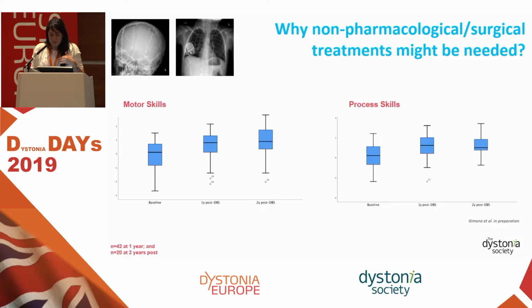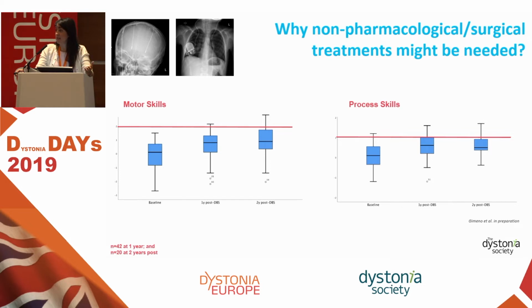And the thing to me is that, yes, they've improved with DBS, so that's great. But anything below the red line means that people still have difficulties and they are performing below where they should be performing for their age. So DBS is not a cure, and we can move people in the right direction, but young people were still coming to our service saying, it's great that my dystonia is better, but I still can't ride a bike. I still can't catch a ball in the playground, so my friends don't want to play with me, and I still can't do the things that I want to be able to do.